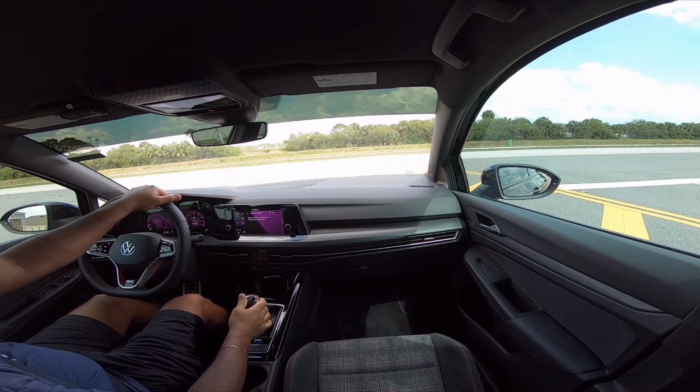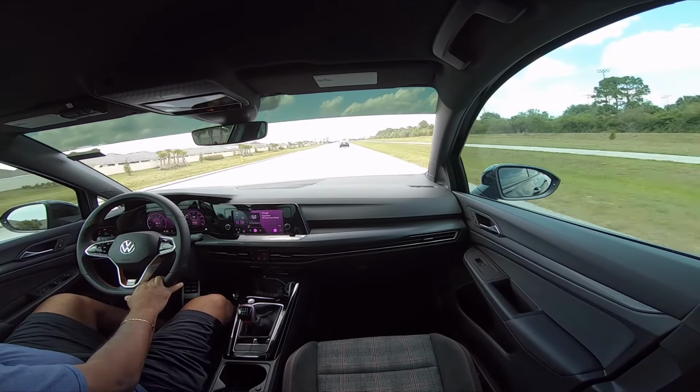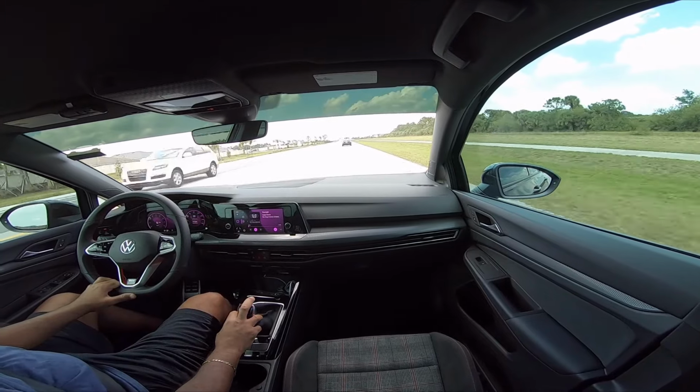All right, so to answer the question of, is this 2024 Volkswagen Golf GTI a fun car to drive? My answer is yes, and I'll prove that right now. So yeah, it feels so light in your hands and so nimble. You almost forget that it's a front wheel drive car, and the gears are so long. This is going to be perfect for road racing and stuff, especially once we tune it.